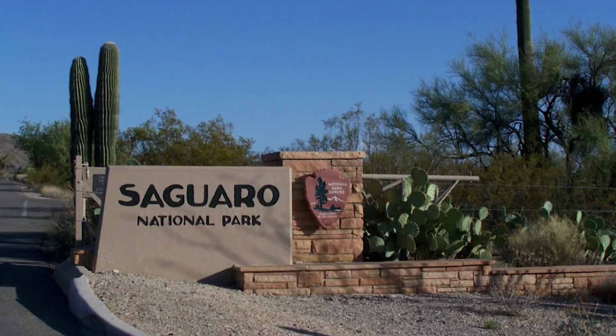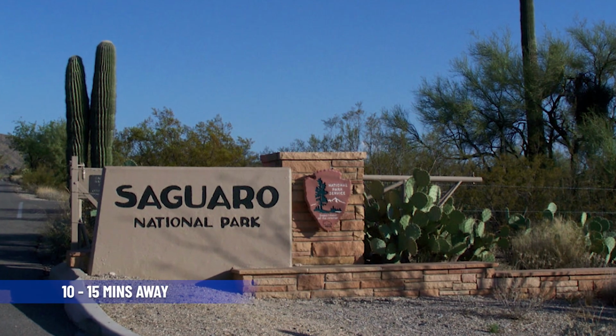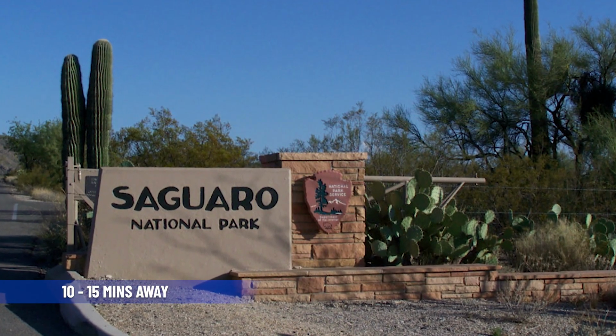Just an overall good shopping plaza, and on the other side of Harrison over there is the grocery store. So you're less than 5 minutes away from the grocery store and really close to Saguaro National Park East. About 10 to 15 minutes away from some trailheads for the Saguaro National Park East Monument too. So yeah, I hope you guys love Sonoran Heights.